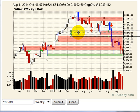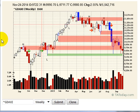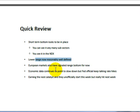So there's the little area, and draw it in correctly back into this area. So world markets look like they're tired of going down. Our market also looks like it's putting in some sort of a move to the upside as well. And so all of this tells me that more than likely we probably have a bottom in place for now.